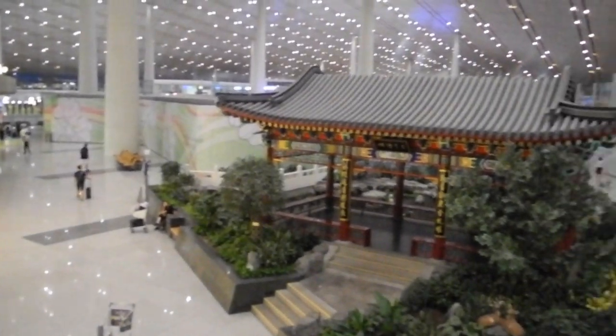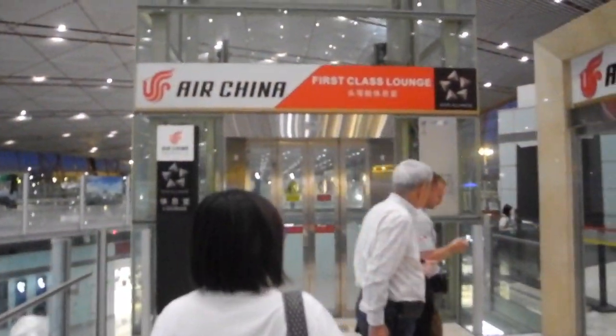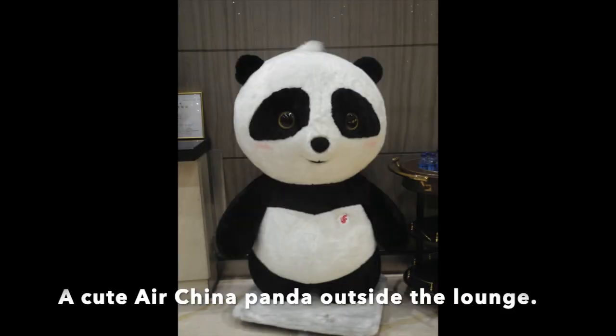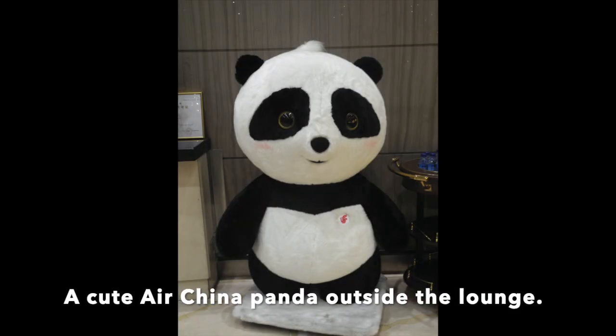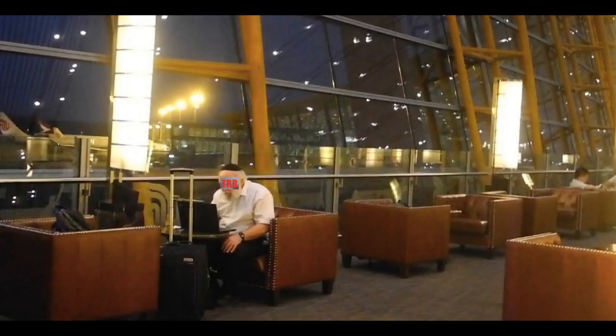Before my flight to JFK, I decided to go to the Air China First Class Lounge, which is somewhat near my gate. It was one of 2 lounges that were included in my business class ticket. Inside the lounge, there were a lot of chairs, some magazines, private rooms, and a few snacks and drinks. Overall, a pretty nice lounge with good views of the tarmac.